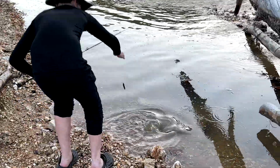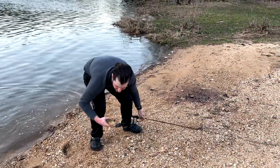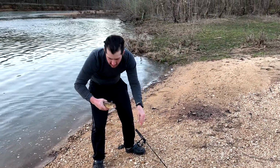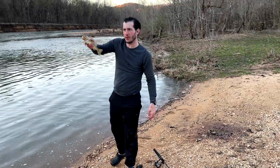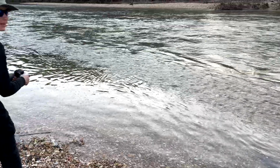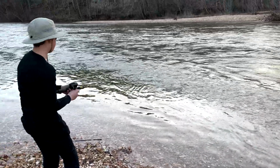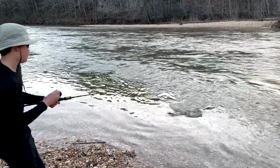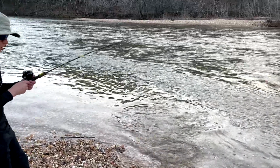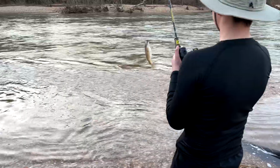Garrett or Logan's got one. Oh, Logan's got one too, a little one. Barbless hook pops right out. Woohoo! Might be big. Oh, Logan, good job. Oh, that's a big guy. Nice. Not a bad guy.